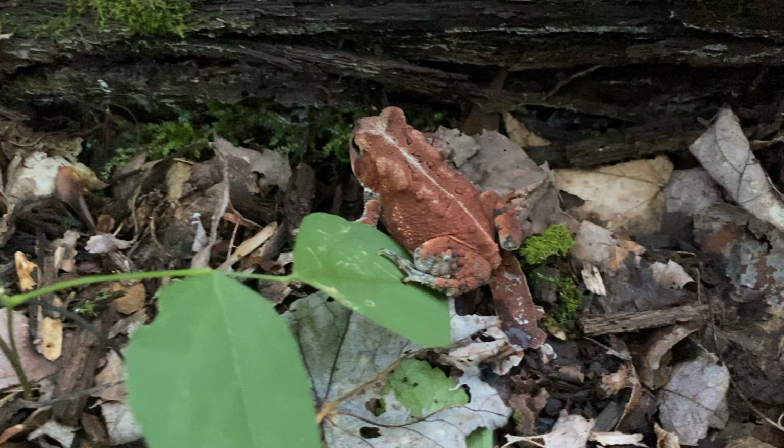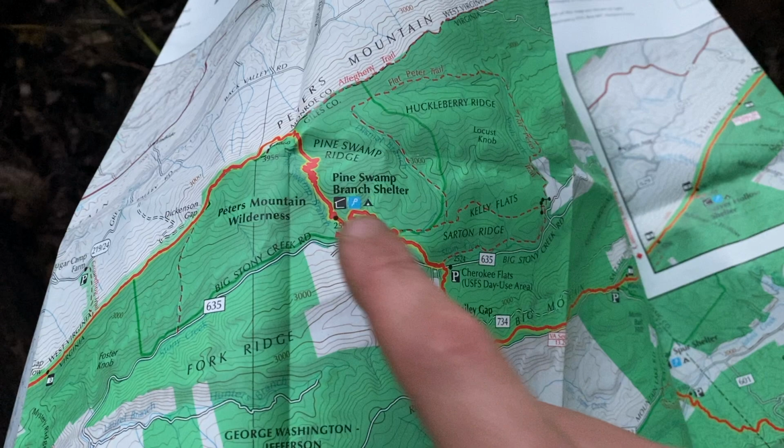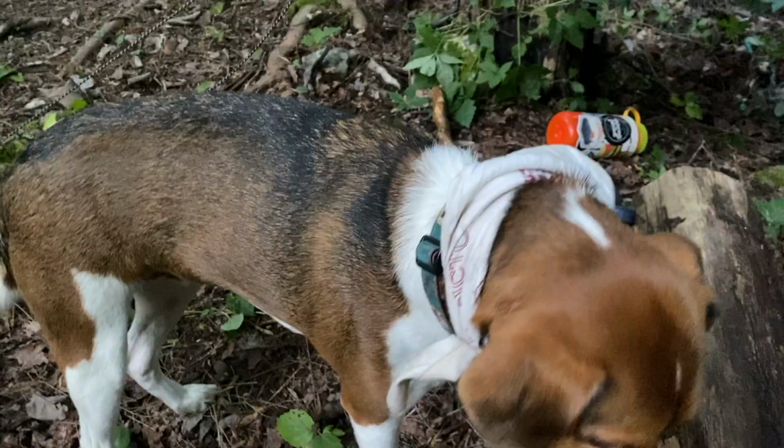And I are currently right here at the Pine Swamp Branch shelter on the Appalachian Trail in Southwest Virginia. Here he is hanging out. And I got the Eno set up how I normally do, thrown underneath. What's up, buddy? And we're just going to be staying here tonight, and then I'll meet up with y'all in the morning.